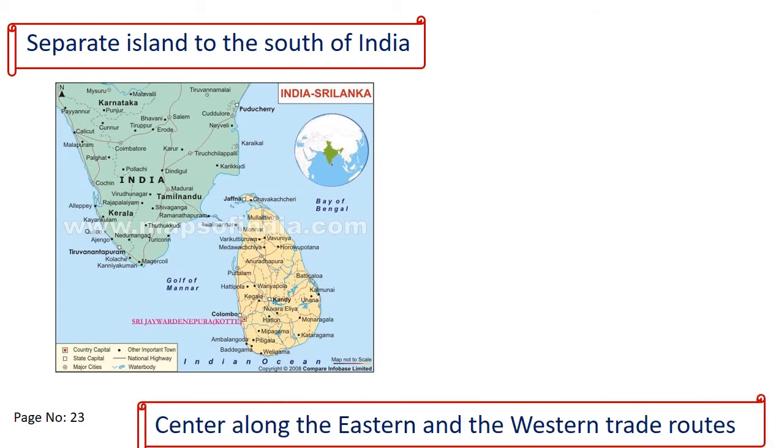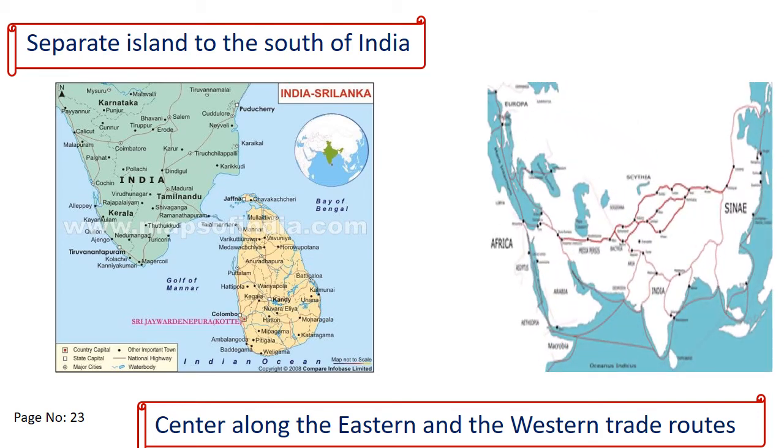Next, it is the center along the eastern and the western trade routes. Sri Lanka is located as a center along the eastern and the western trade routes.